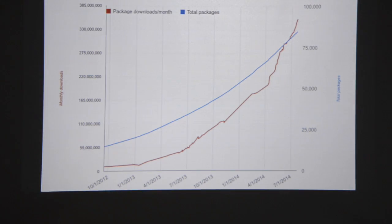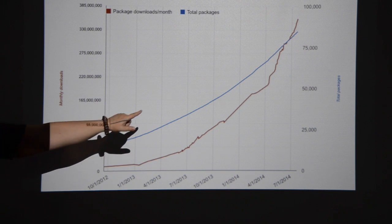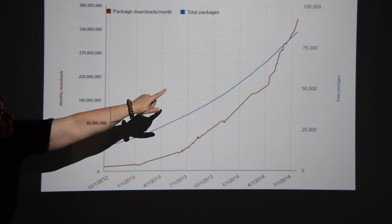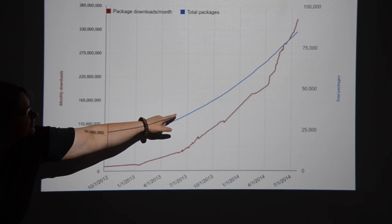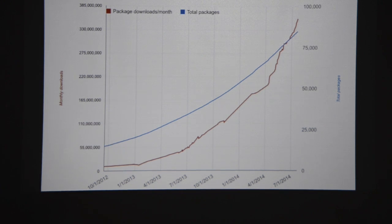And then this happened. Two curves here. This nice smooth curve is the number of packages in the registry. That's the number over there. We're over 83,000 packages today. Back last summer, hovering around 30,000, looks pretty manageable, right?